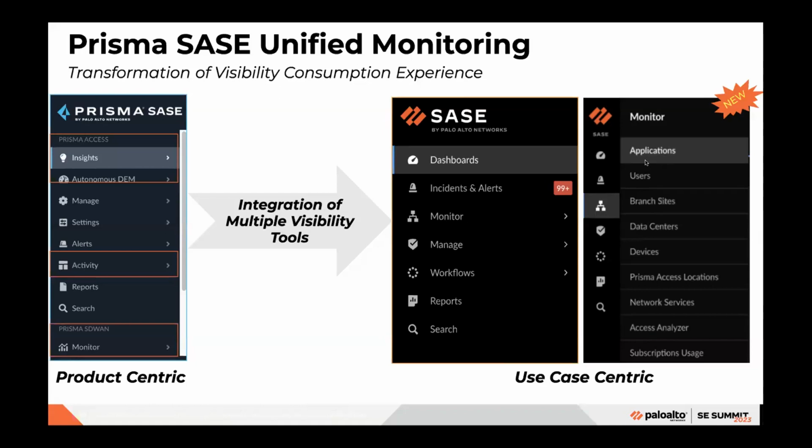So this is the migration from a product-centric view to a more use case-centric view. And the reason I'm indicating this as new is because for Prisma SASE, this is in process of being deployed. We have talked to several customers. We have reached out to customers through our SEs who have engaged with their customers to indicate the changes that are coming. This will not, of course, entail any change in their infrastructure. This is over the top, where we are reorganizing the visibility that our customers get for a more intuitive and meaningful and hopefully far more insightful experience.